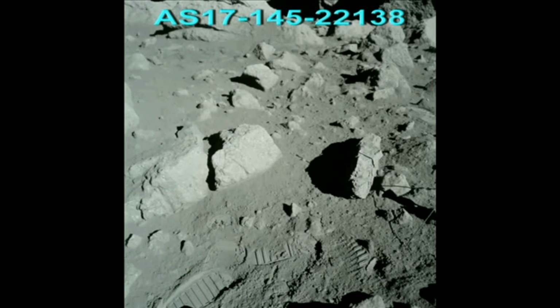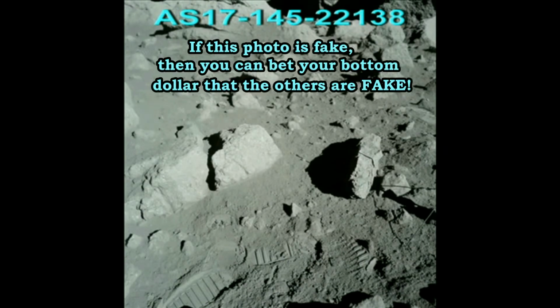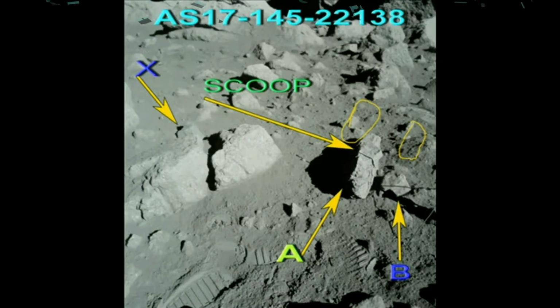And that means if this photo is fake, then as I told you in the previous video, the other two photos with the astronauts in are fake. As you will see now. Okay, here is that photo, 22138. What I'm trying to do here for you is identify all the rocks.